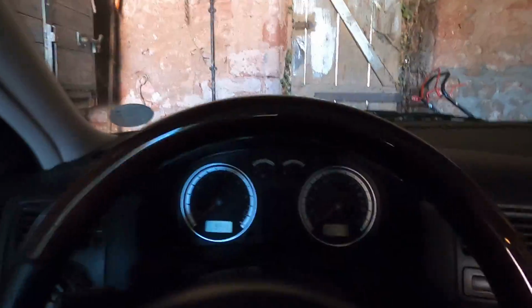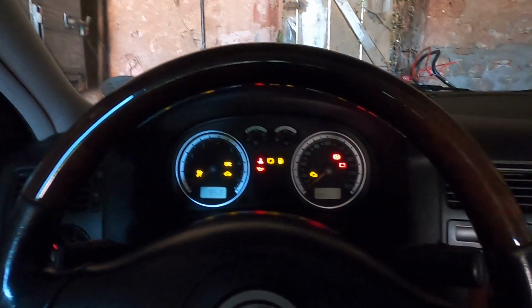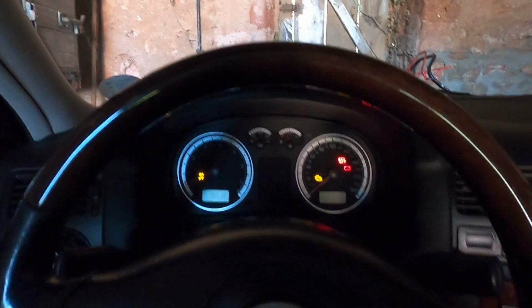All right, so we're about to head to the bank real quick, pull out some money, and then go pick up this engine. I can't believe you found one that fast, literally this close. It's 10 minutes from the house, which is crazy. We are back in the trusty wagon. She never lets us down.